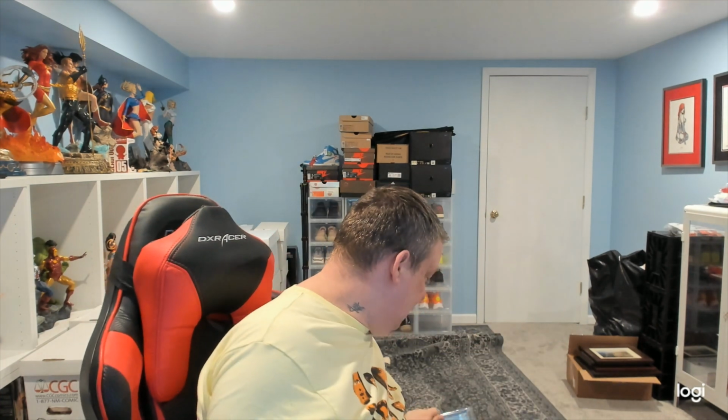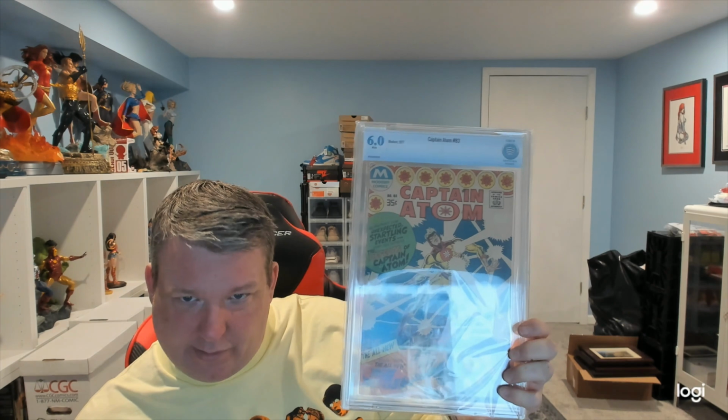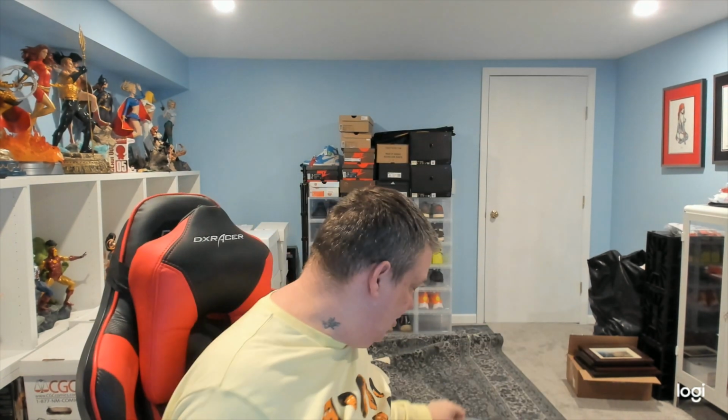Lock and Key #1, first printing, 9.6. I did buy this. They had Joe Hill signed at the Boston Con, but the con got canceled. Captain Atom 83, but it's a modern reprint. I didn't know that when I bought it, 6.0. Unfortunately, I wasn't paying attention and thought, hey, $20 for a book, I scored. No, I didn't.